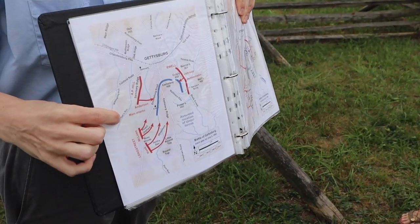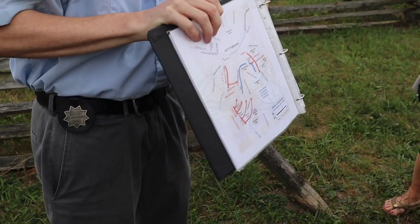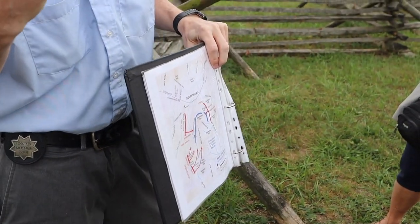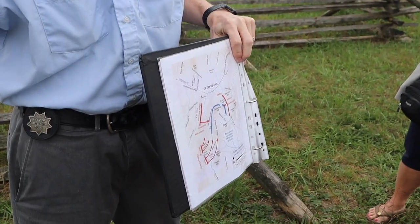Robert E. Lee's battle plan for July 2nd, again, he's the Confederate commander over there in the woods. His plan is to take 14,000 of his men under the command of a man named James Longstreet. Longstreet's his number one dude. Robert E. Lee calls Longstreet "my old war horse," is a phrase he's going to use. He trusts this guy like nobody else.